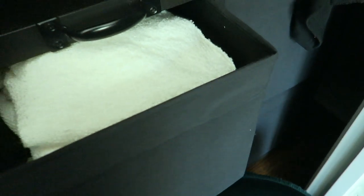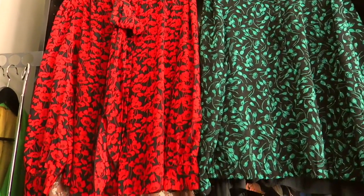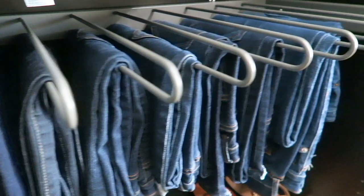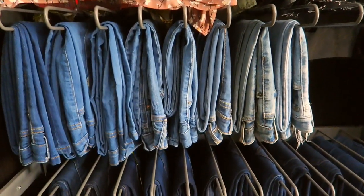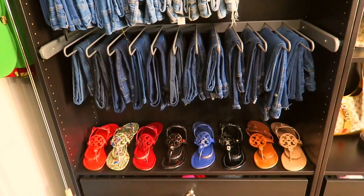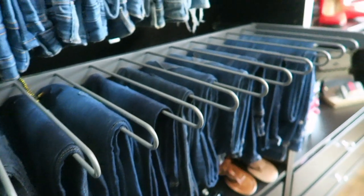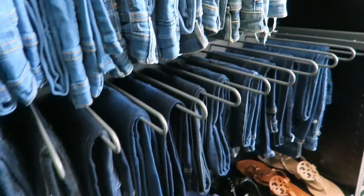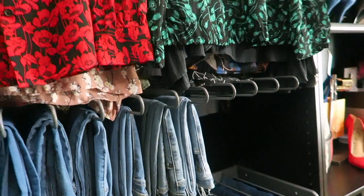I'm also able to store off-season items. Those are my bulky sweaters in these little baskets as well. And guys, as you can see here, I love jeans. Everything denim I love. And so this particular piece of the unit here, this IKEA unit, houses my jeans, my denim, and I love that I'm able to pull these racks out for easy access. It makes it great. I can actually double the denim up on these racks as well. So this is a really great feature that I love.